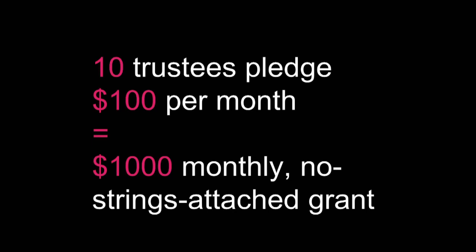Ten of us got together. We each committed $100 of our own money on a regular basis every month to chip in. We recognized that $100 by itself may not be able to do that much for a given project, but pulled together, $1,000 might actually get somebody to pull something off the ground. So essentially that's what we did.